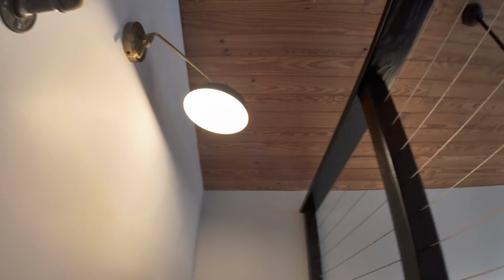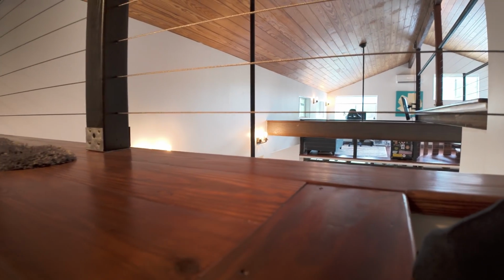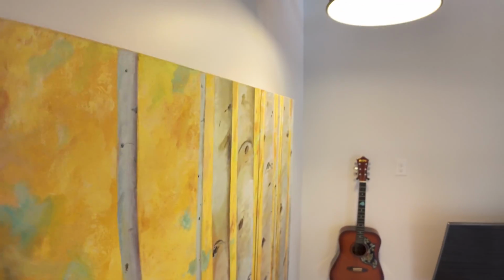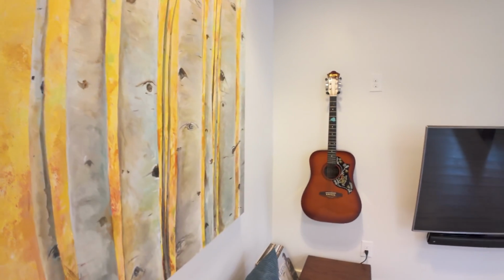It goes up to a little reading nook up here. Looks out over the living area. In fact, when I got here, the owner's boys were up here playing around, because that's what boys do. Really, really cool feature. So again, when I say that this is one of the most interesting houses that I've ever seen, and definitely the most interesting one in Dripping Springs, I wasn't exaggerating.